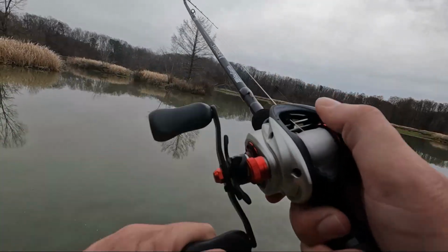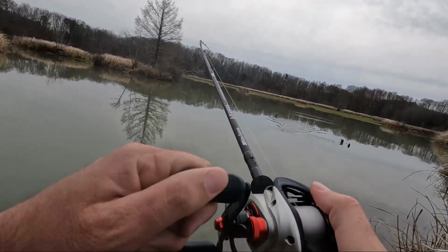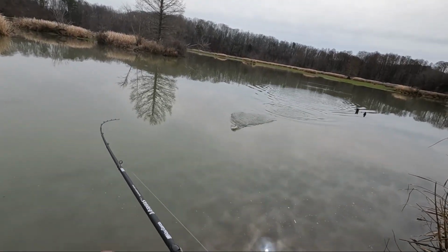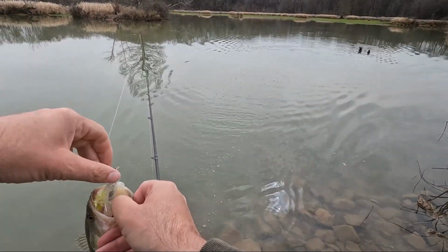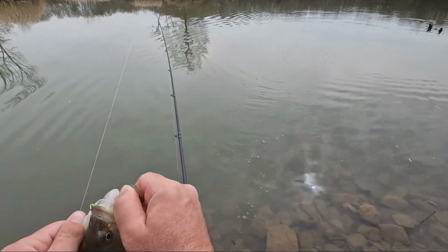Oh, there's no one. I'm kind of reeling it, pausing it. I just saw something bust over there when I was on the other side of the bridge. I looked, so I make casts and get one. These guys are chunky. Whatever they are, eating good.